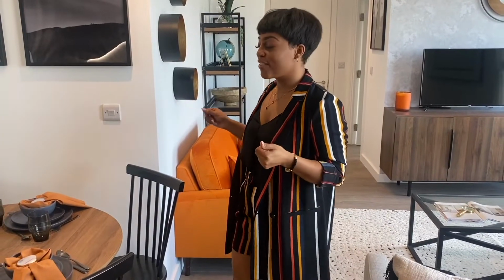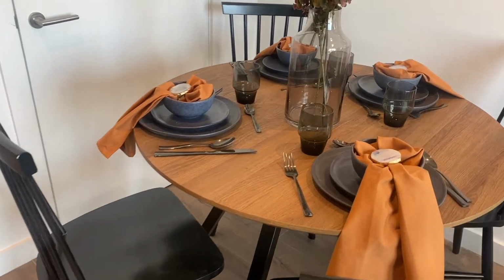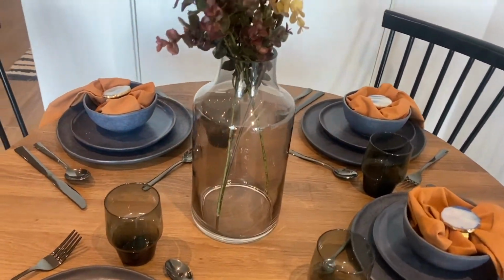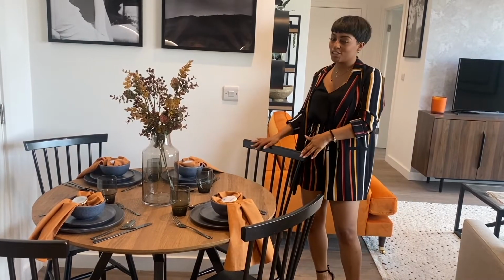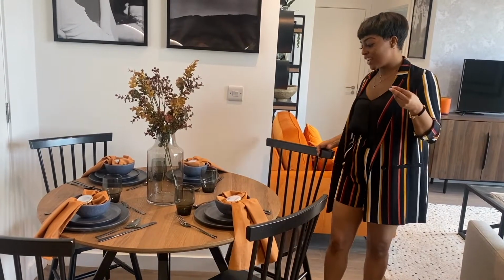Over here we have the dining area, which is just neatly tucked in this little corner. I love the way that this dining area just nicely marries the kitchen space and the living space and allows a nice flow for conversations and also entertainment. The black Windsor style chairs are very much giving mid-century modern vibes, which you guys know I absolutely love. So I love the chairs, I love the walnut tabletop. I feel like the colors really blend and it just works so perfectly in here.